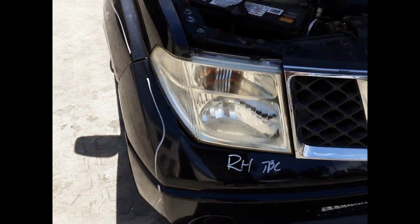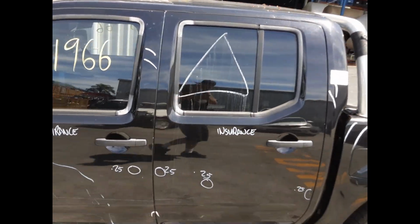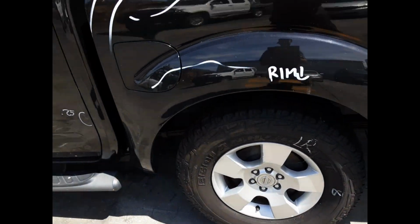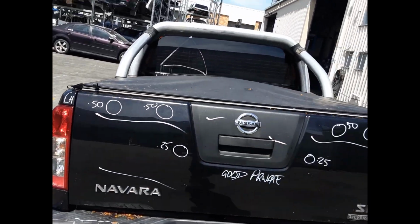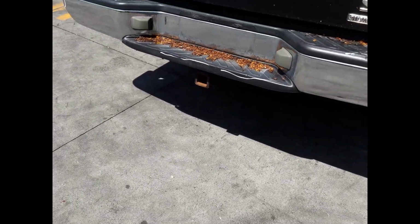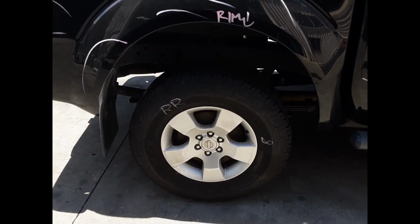We have the right hand headlight. Left front door has 2 small dents, left rear door has 3 small dents. Left rear 16-inch factory alloy mag with a good tyre, factory fitted sports bar and tonneau cover with all bolts and brackets. Tailgate has 6 dents, factory fitted tow bar supplied with all bolts, brackets and loom. Right hand tail light. Right rear 16-inch factory alloy mag with a good tyre.